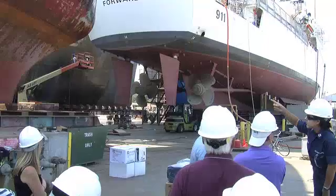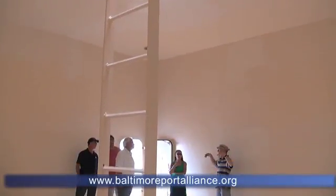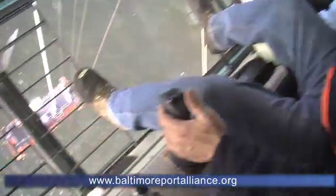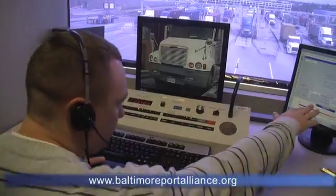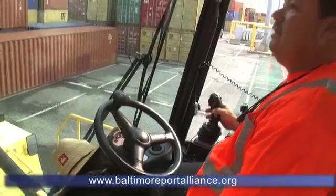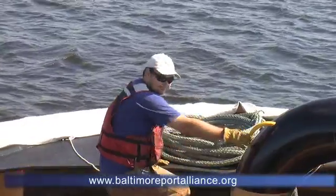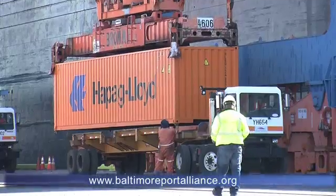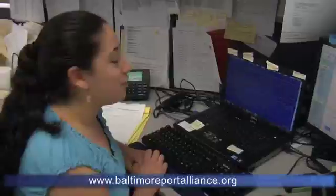On a breezy day, we're about to make the invisible visible and take you inside the Port of Baltimore. We'll put you right over the shoulder of talented and skilled professionals, the link that makes it possible for you to watch TV, drive your car, clothe your family, and live your daily lives. You're going to meet a wide variety of people who collaborate to bring you 90% of the goods you use every day.